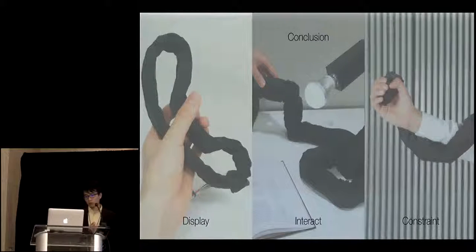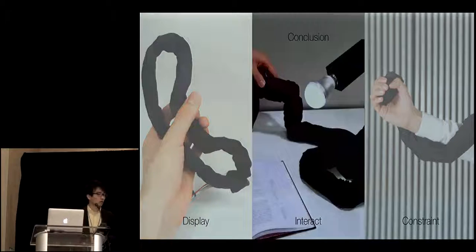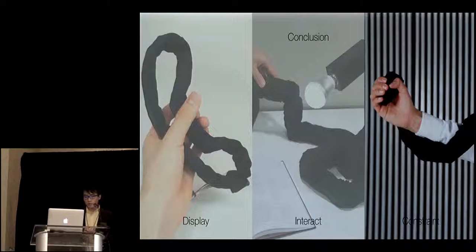So as a summary or conclusion, in this paper, we propose the line as a novel form for shape-changing interfaces and explore the design space from the perspective of interaction design. We utilize the transformability of the line to display different shapes to create dynamic affordances and functions. We integrate the transformation into daily line-based materials to provide seamless interaction in everyday scenarios. We also propose to constrain our body motion with the form as an adaptive exoskeleton as well.